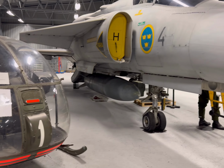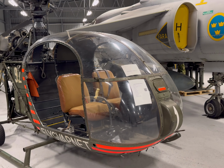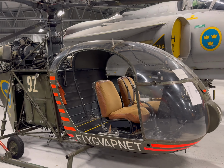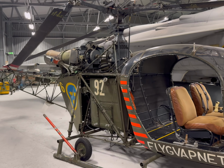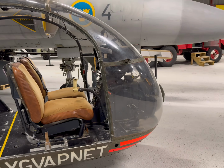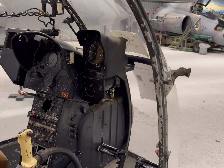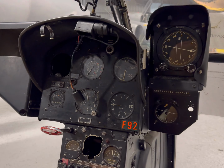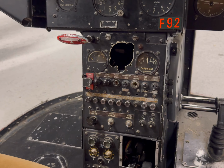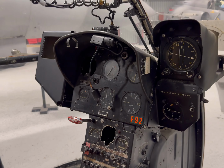Right. And then we have a helicopter. Yes, it's an Alouette. Also used as a rescue helicopter for air crews that have bailed out. So this aircraft has a number 6 on it, so it means that it flew on F6 wing in Karlsborg. But this type flew at the F4 wing in the 60s, 70s, until the Helicopter 3 came and replaced it. So this is a French helicopter.